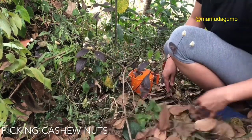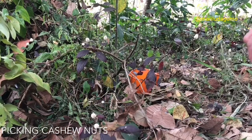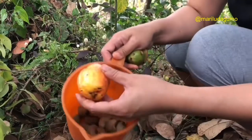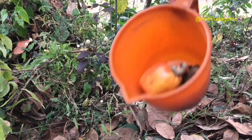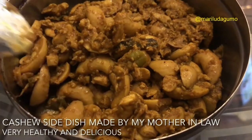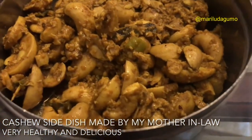It's under the leaves. Let you see properly. All under the leaves. This is the cashew nut side dish made by my mother-in-law. It's very delicious and very healthy.